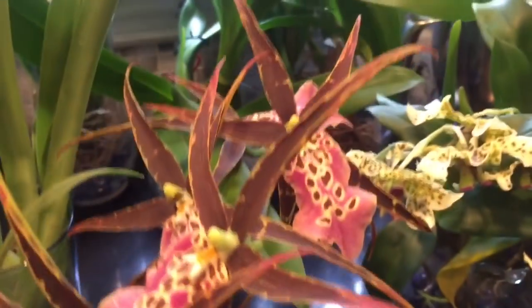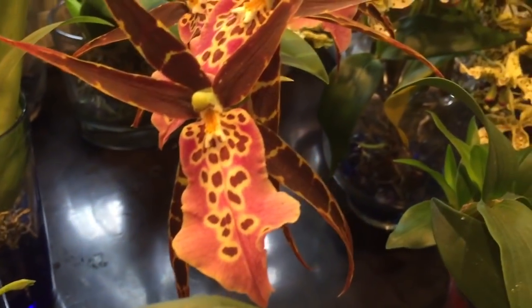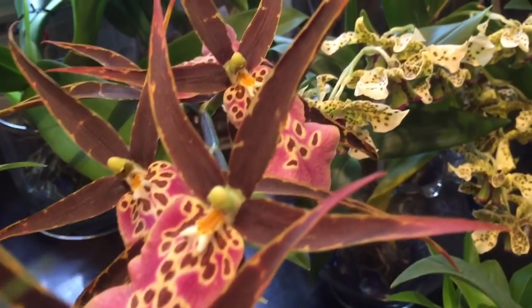My favorite orchid in the whole wide world is in bloom. So I'm really excited about that. Looking at those blooms, can you blame me?